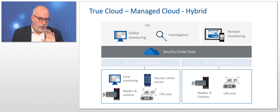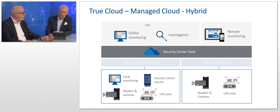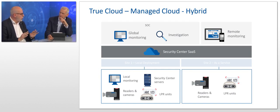So elements are left locally on the customer side, and it's leveraging part of Azure, for example, for connecting multiple sites and providing a holistic view from a security operations center of the company's different sites. And then we have the full on-premise, where there's no connection to the cloud. So we can provide all of the options.